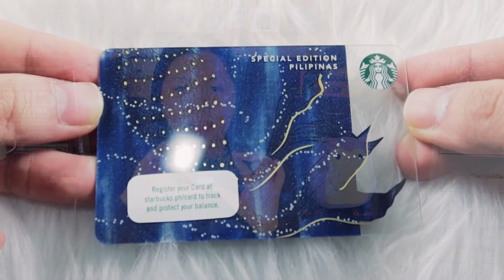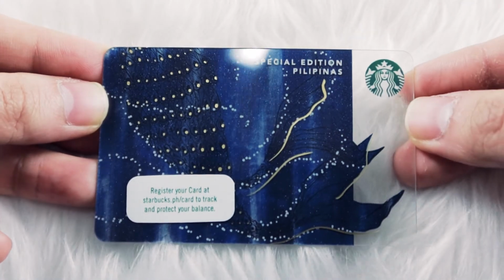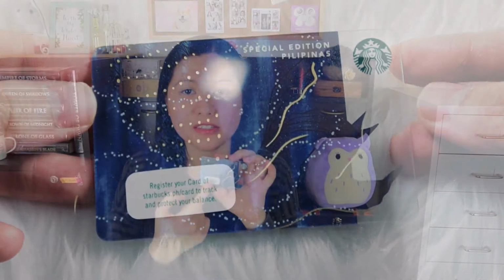Up next is this card called The Siren's Tale. And can you feel the underwater vibe of this? Because I can. It has gold foiling for the scales and the tail. And what's interesting about this is that the gold foiling looks like it's floating. So there's a little bit of a 3D-ish effect in this card. I know that I have more Philippines cards, but they're not with me right now. They're with some people in their wallets.